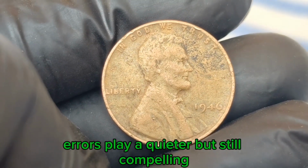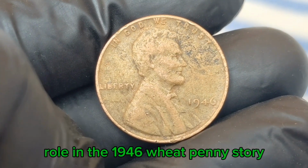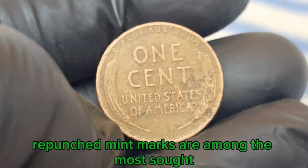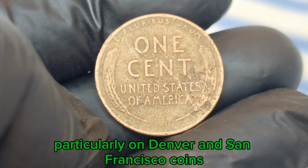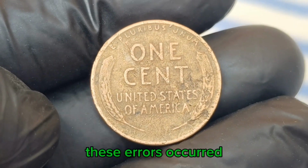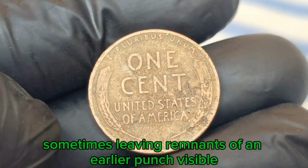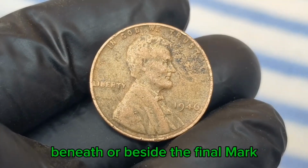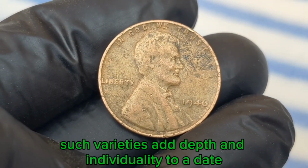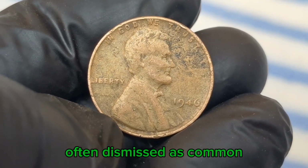Errors play a quieter but still compelling role in the 1946 wheat penny story. Repunched mint marks are among the most sought-after varieties, particularly on Denver and San Francisco coins. These errors occurred when mint marks were punched into dies by hand, sometimes leaving remnants of an earlier punch visible beneath or beside the final mark. Such varieties add depth and individuality to a date often dismissed as common.